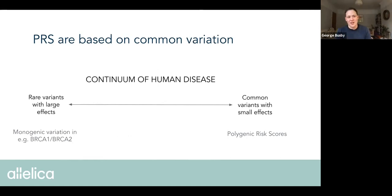So as I hinted at a bit earlier, polygenic risk scores are based on common variation. If you think about a continuum of human disease, you could think about diseases where rare variants that have quite large effects and are quite well known can cause disease. A very well-known example of this are mutations in BRCA1 and BRCA2 that really increase your risk of breast cancer. Incidentally, they don't mean that you're definitely going to get breast cancer, they just heighten your risk. And I'll get back onto that later.